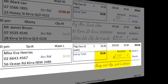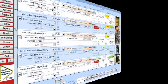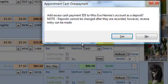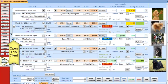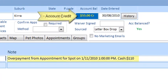Miss Eva Henrys will be away for her next appointment, so has paid in advance. I record the overpayment and the system credits her account and makes a note of this in the client's payments list, so her next appointment can be paid using her account credit.